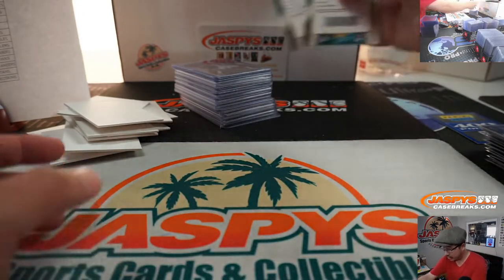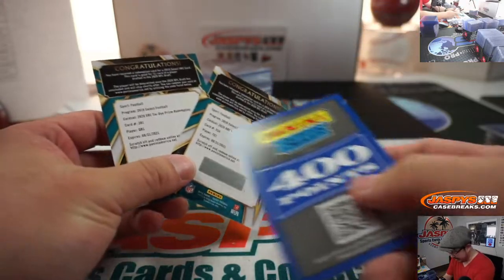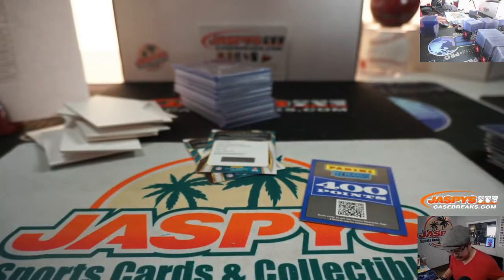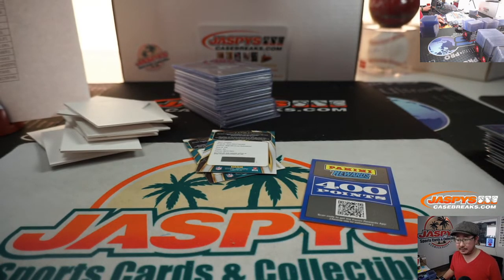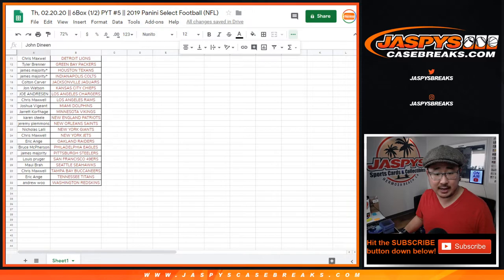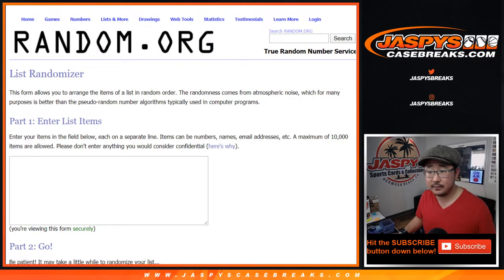So these two will go to the name on top in the randomizer. And that QB1 is a tie-dye as well. Second name will get 400 points. It's a decent consolation prize. All right, so everyone has a shot at that, from John down to Andrew and everyone in between.